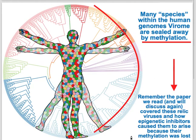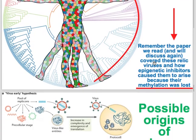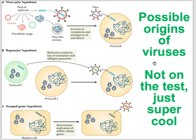So when we added an epigenetic inhibitor, and we started to hypomethylate a lot of regions so that we could get tumor suppressor genes back, for example, maybe all the methylation for all these viruses was lost. A ton of them just awoke and started making viral products that, although they're totally harmless, look very foreign to our immune system. So it was a very cool consequence of these inhibitors. This is just awesome. This was just a great slide that I came across as far as viruses.